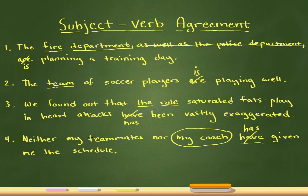All right. Now what if these two things were inverted? So it said neither my coach nor my teammates. Well, then teammates would be the second thing to show up. So you would be reading, my teammates have given me the schedule. So that sentence would be, neither my coach nor my teammates have given me the schedule. All right, so that's a special rule, only applies to neither nor or either or. Just make sure you remember that, right? Match the verb with the second thing that shows up. All right, and that's subject-verb agreement. As long as you're asking yourself for every verb, what is doing the action, you should be able to find the one word that is doing that action, and then you can see, do they match?